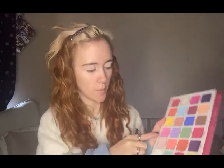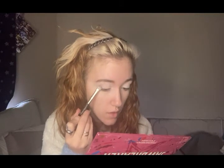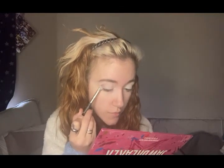So I'm going to start by taking the shade Bubblegum from the Jeffree palette. And we're going to start by putting this on the outer corner. So, for Cancers, we're going to do some little facts whilst I do this look.